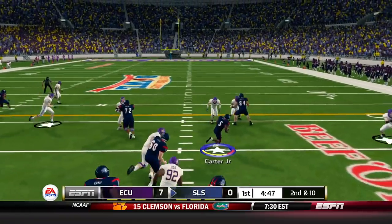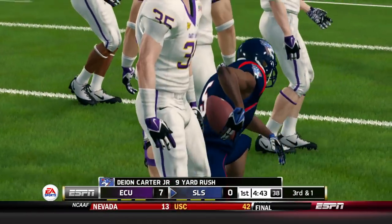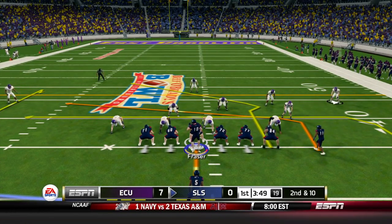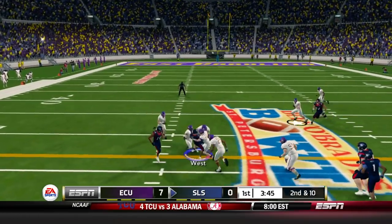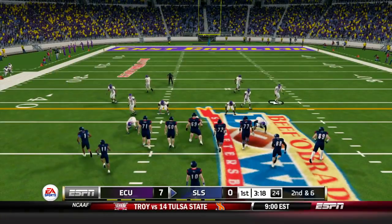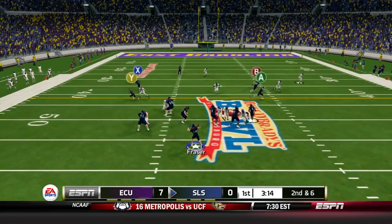So here is Frazier. He's going to hand it off to Deion Carter Jr. on the draw play to start it out, and he picks up a gain of 9. And now we get it eventually across the first down marker as he moved the ball to about the 36. And here comes Phoenix Frazier under center this time. He throws to the left side and it is caught. Another first down, and that one, it is Adrian West. 12 yards for the former captain. And now we get it across the 50 for a 2nd and 6.